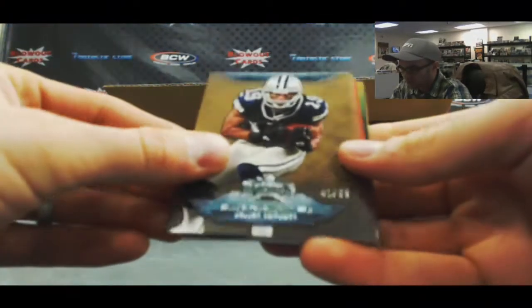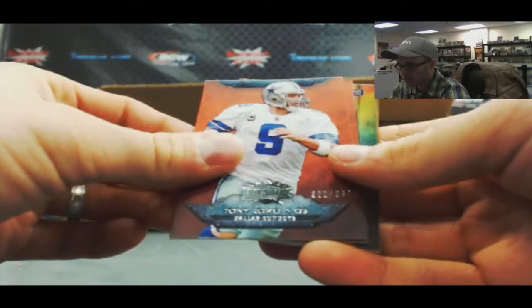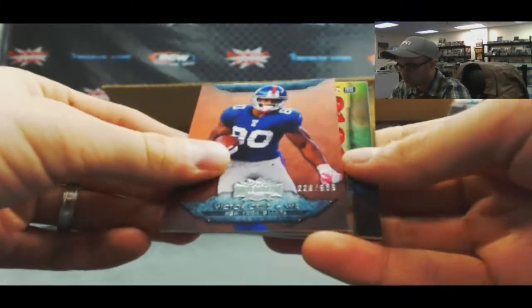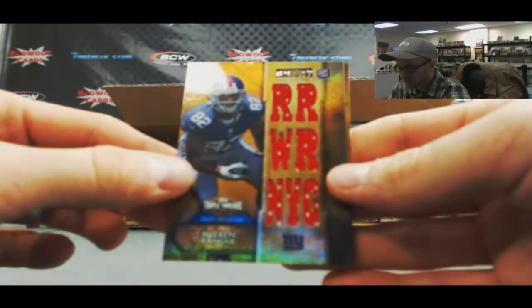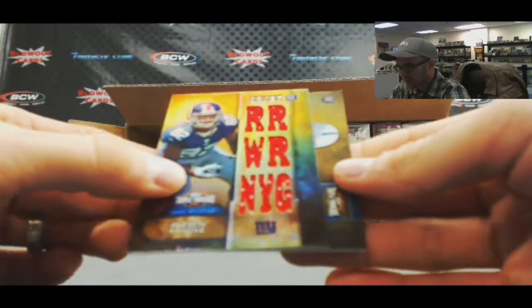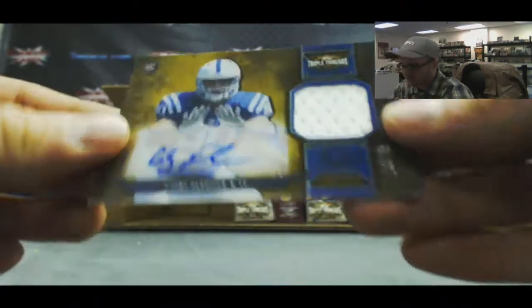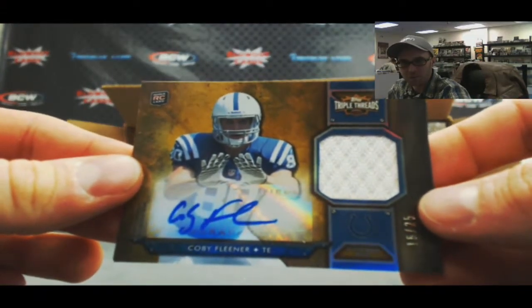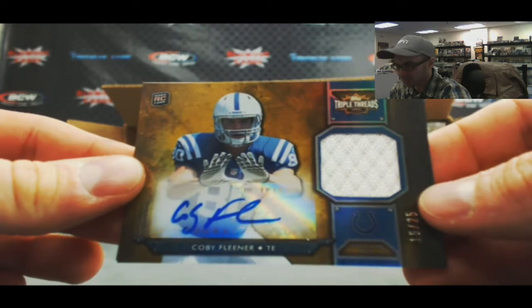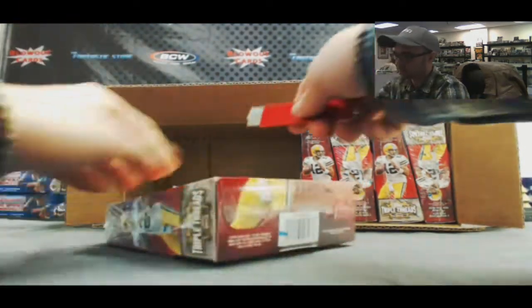Miles Austin, number 299. Ryan Fitzpatrick, number to 310. Christian Ponder. Tony Romo, and Victor Cruz. Reuben Randall, 9 of 27, multi-piece jersey. And Kobe Fleener. Number 16 of 25, Unity Auto. Saw a Colts helmet. Teased us again. Box 4.